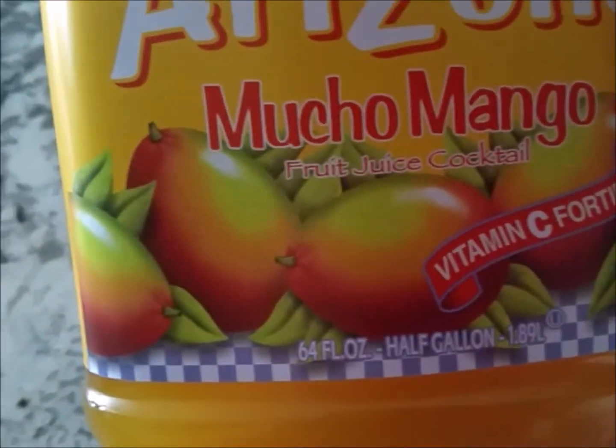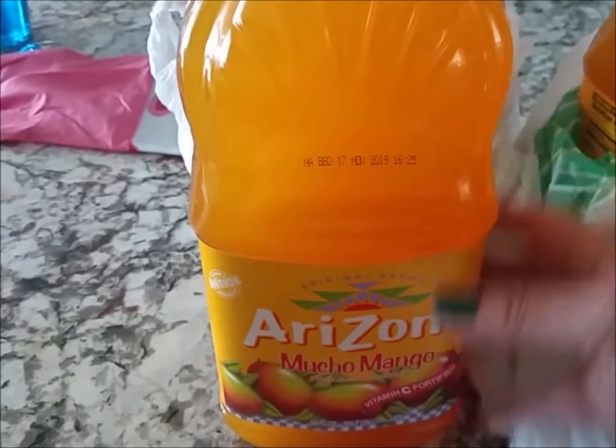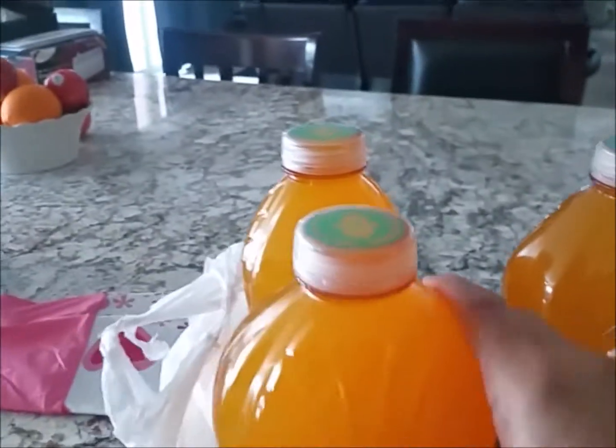So this is 64 ounces, which is pretty big. It's not a bad size for a dollar, considering that you get a small one for a dollar at the store. So this is not bad at all for a dollar. So I picked up four of them.